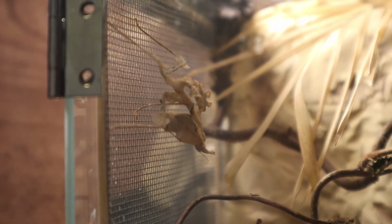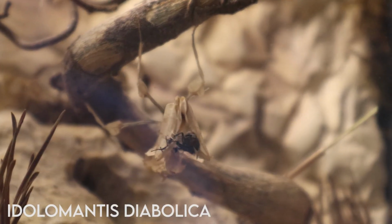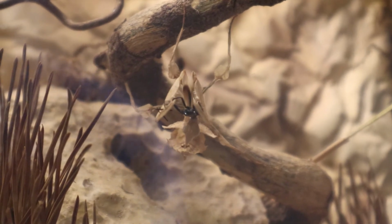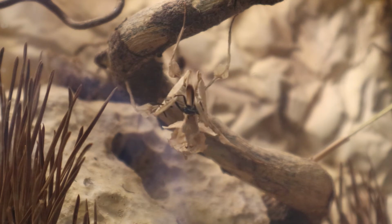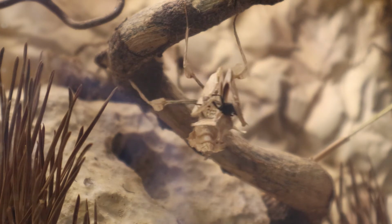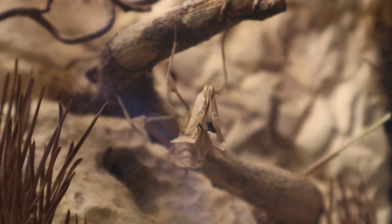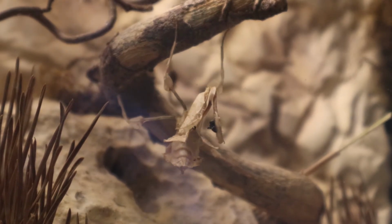And then the jewel of my collection at the moment is Idolomantis diabolica, or devil's flower mantis. He's probably about L5 now, I'll have to check, but he's been doing really well, and I've been keeping him at a low humidity as long as I can, and high heat, barely missing at all, to be honest. And he's been thriving. He eats really well, really regularly, and I just think he's an amazing creature to look at. He's so pretty. I try not to disturb him too much.